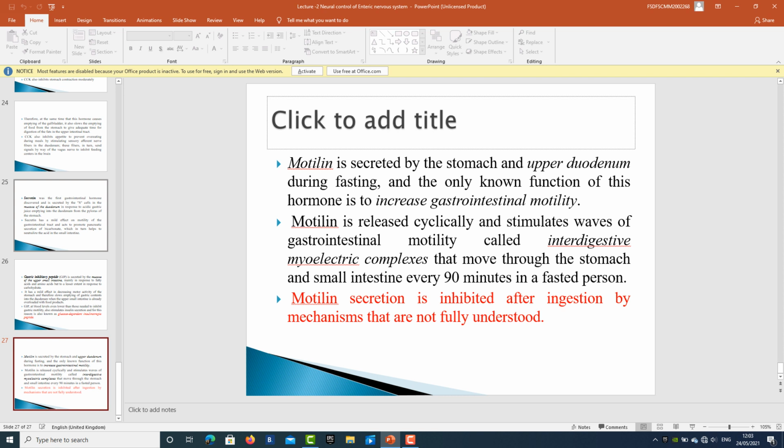Motilin is secreted by the stomach and upper duodenum during fasting, and the only known function of this hormone is to increase GIT motility. Motilin is released cyclically and stimulates waves of GIT motility called interdigestive myoelectric complexes that move through the stomach and small gut every 90 minutes in a fasted person. Motilin secretion is inhibited after ingestion by mechanisms that are not fully understood as yet.